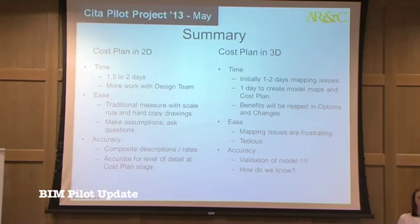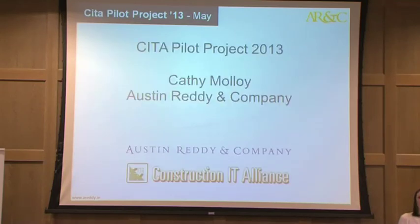but we're coming back to the accuracy and validation. Validation obviously is the key. We had a template to validate off because we had our 2D, so we could validate the quantities against that. But if you don't have a 2D, then you're into your checks. You're getting out your 2D drawings and you're into your checks. And how do we know? So we know through trying to validate the quantities. And that's the update so far.